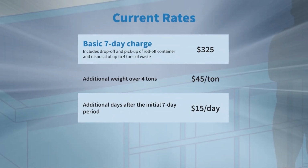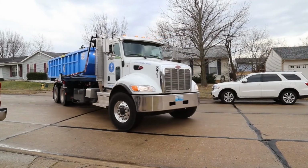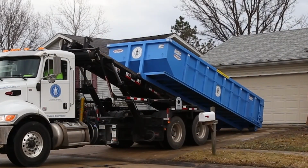The cost to get these containers is also a simple situation. It's $325. It doesn't matter what size container you want. We'll give you any of the sizes you want for $325, and you get up to 4 tons of material that you can put in it before there's an extra cost. You also get up to 7 days with no additional cost. So for that total $325, you can have the container delivered, kept for 7 days, with 4 tons of trash, and we'll come get it.